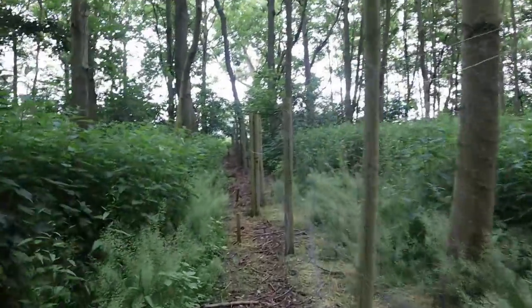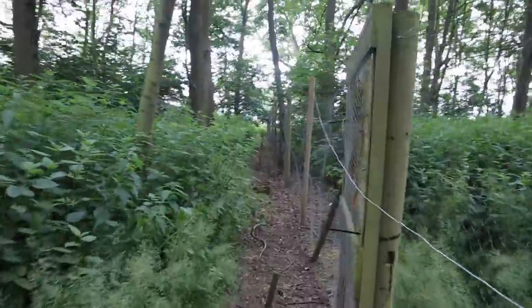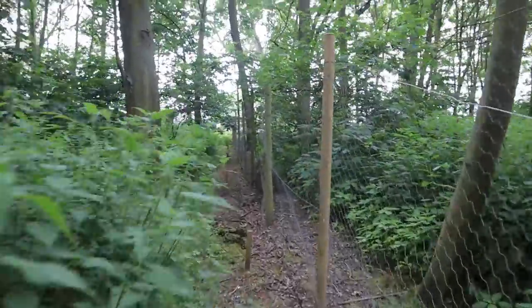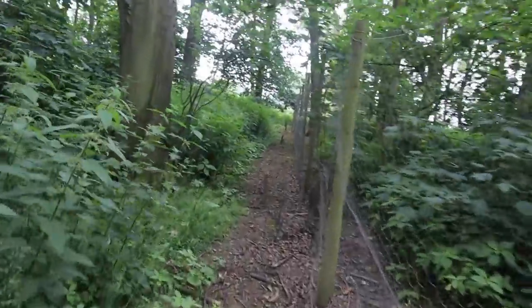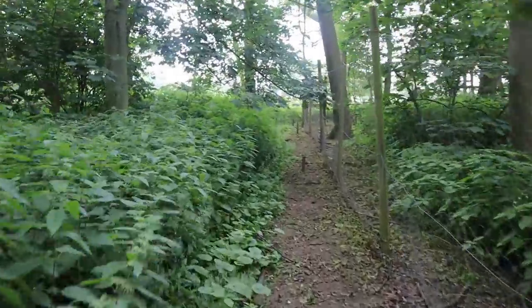Good proof though why you should always do a recce. You don't want to just be pitching up on the day, otherwise you might not end up being able to camp as early as you want. You've got to find somewhere else. It's always good to check out places before you go to them.